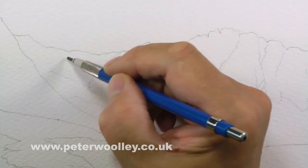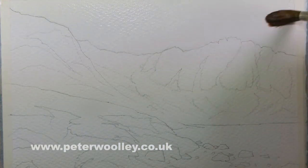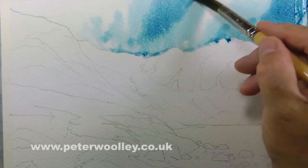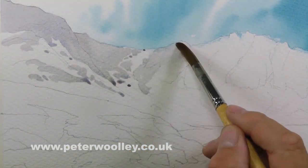It's always nice to catch a wild location like this on a good day when the sky is blue and there are but a handful of clouds. The large hill to the left is Harrison's Stickle, while the imposing rock wall facing us is known as Pavey Arc.